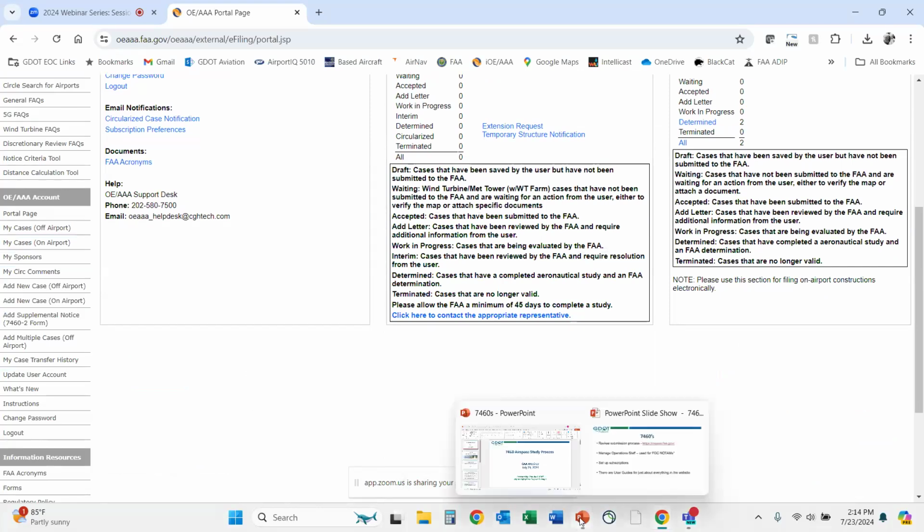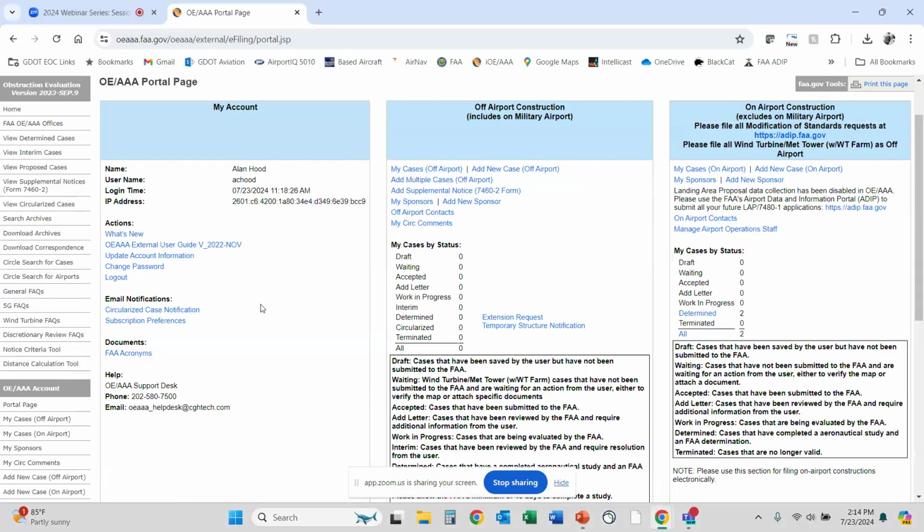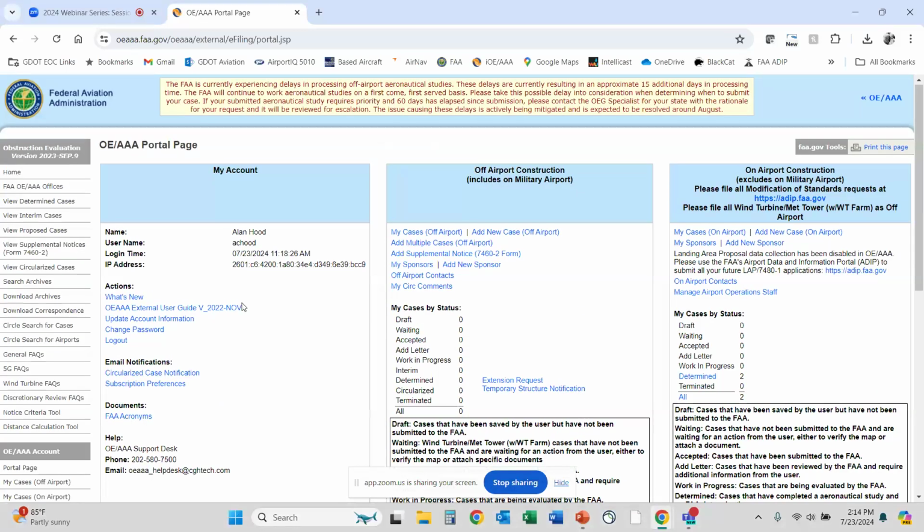Oh yeah, you can set up subscriptions. If there's off-airport 7460s going on near your airport, you can set up a subscription to get notified of it. Or anytime an off-airport 7460 case gets circularized, you can get notified of it if it's near your airport. So highly suggest all airports get a registration and set up these email notifications, and also manage airport operations staff.